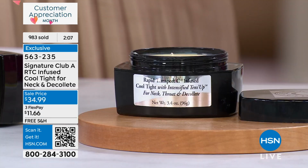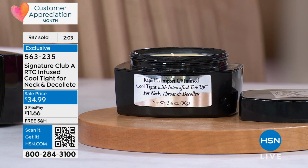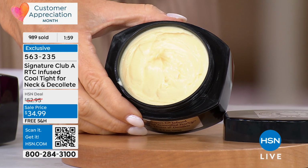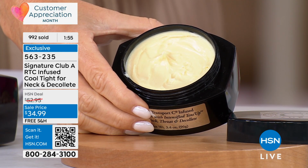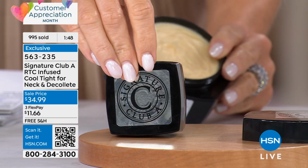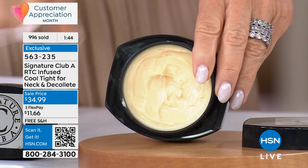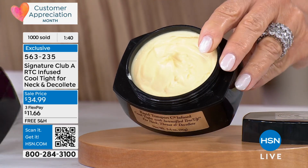A lot of times we're putting on moisturizers. That's great when we were in our 20s, 30s, even 40s. For those of us above 50 who need serious lifting, that's what this is about. It's cool to the touch, and then it lifts everything. This is double the size, I have to stress. We've sold millions of the 1.7 at $45. This is your final chance to pick up double the size for $18 less than the 1.7 ounce. So again, $11 and change.